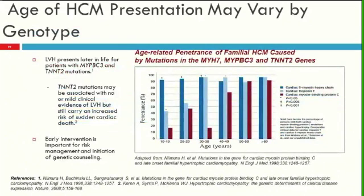So this graph is age versus prevalence. In the blue is the beta-myosin heavy chain gene. The light blue or gray is cardiac troponin T, and the red is the myosin binding protein C. So what you see is that the development of LVH occurs at different ages depending on the type of mutation. For the beta-myosin heavy chain gene, the hypertrophy occurs early and can be detected early. For the myosin binding protein C, it occurs later, and similarly with cardiac troponin T. And once again, the troponin T is a mutation where you can have very mild LVH, but they do have the myocardial disarray and the risk of sudden cardiac death.